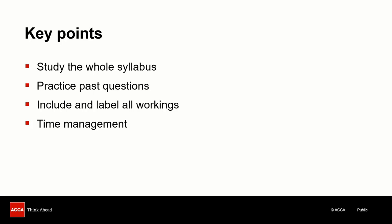An important part of time management is making sure that you are familiar with the exam functionality and that you know how to use any spreadsheet formulae that you may want to use in the exam. Undertaking question practice using the practice platform will help you with this.